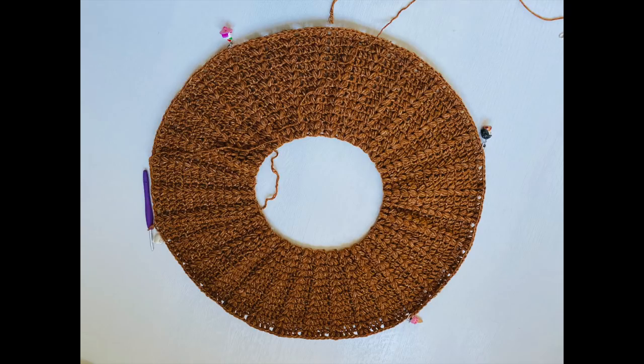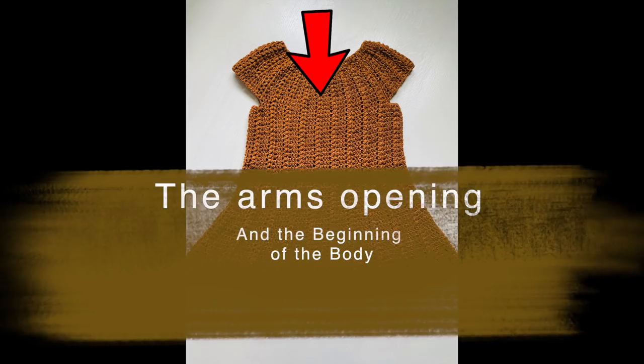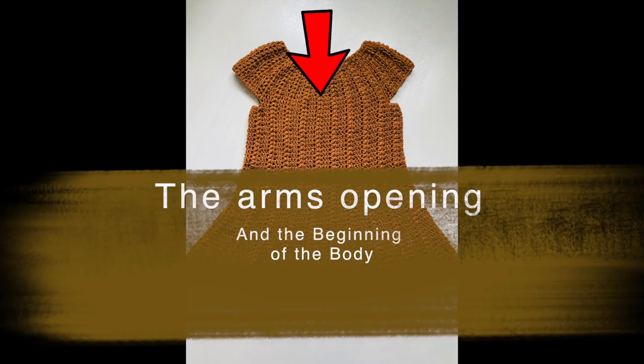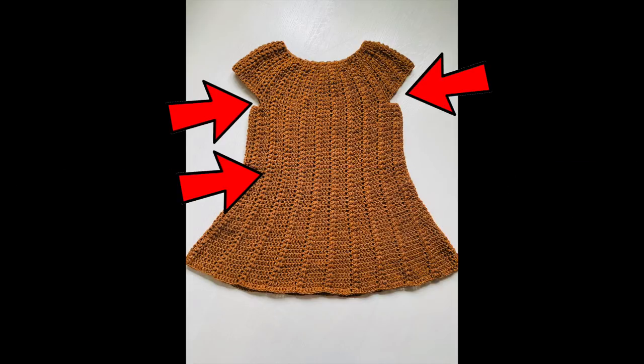And this is what your work will look like at the end of your 14th round. It's a circle. We will eventually fold it like that to create your beautiful dress. So this is where we are right now. We just finished this, and now we're going to create the body and the opening for your sleeves.